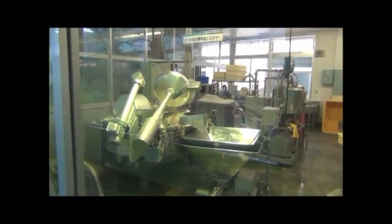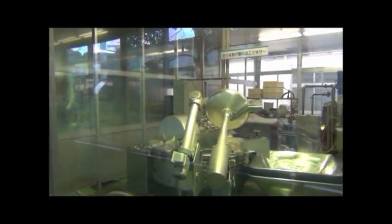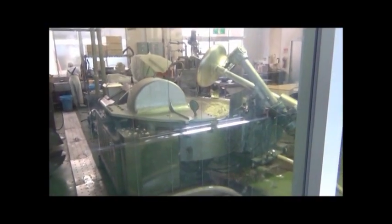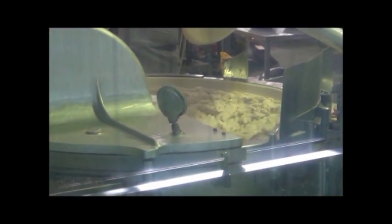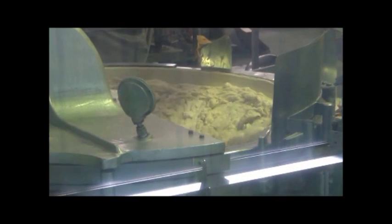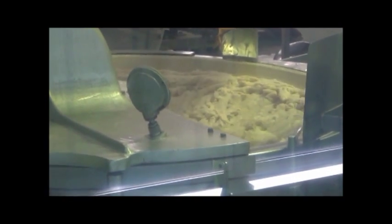In the middle of processing Satsuma-age, you see the white fish meat is mixed with the machine.